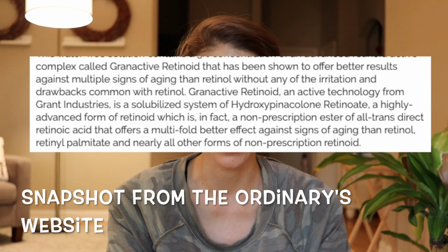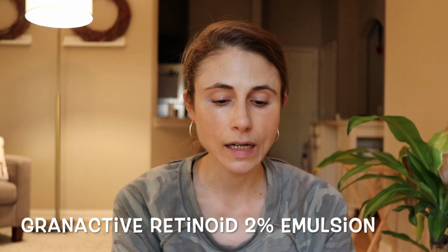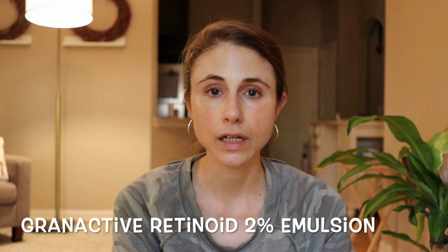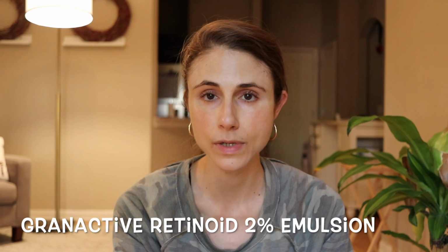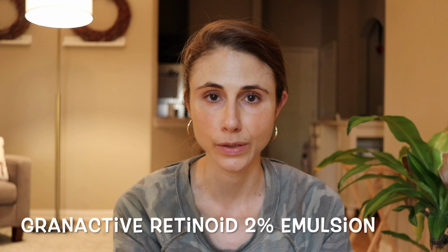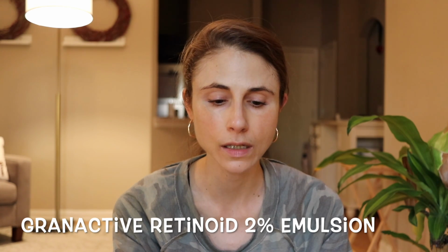Okay, so getting into their products, you're like, good God, why did we have to sit through all of that verbiage? So you understand why I'm about to say these are kind of bogus. First up, we have the GRANACTIVE Retinoid 2% Emulsion. Now this has 2 vitamin A ingredients. It's got their 2% HPR, which I just told you is like hand waving at this point, and it has an encapsulated retinol. Now retinol is an ingredient for which we do have a lot of literature to support its use as an anti-aging ingredient.